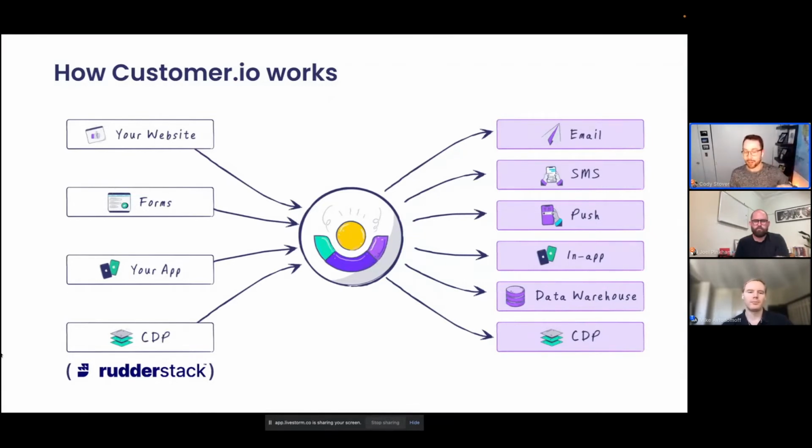If we actually start from the bottom, for example, Rudderstack, integrating a CDP into Customer.io, bringing in all of that product usage data or data that you're sending in. And then you can also integrate straight from your mobile and web applications. You can bring in forms, stuff from your website, like a page view. Maybe somebody views your cancellation page, and that's actually a big churn risk sign. Bring all of that data into Customer.io, and then you're able to, there on the right side, as we see, build out those messaging flows and data automations to do what you need to do with that data.